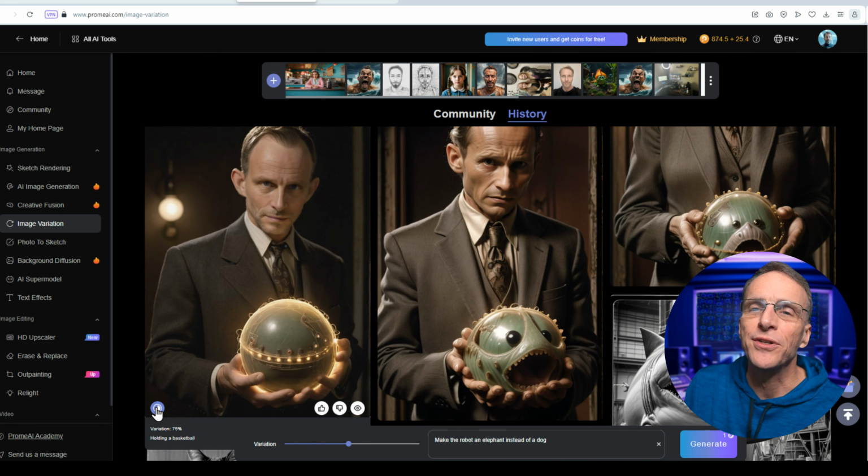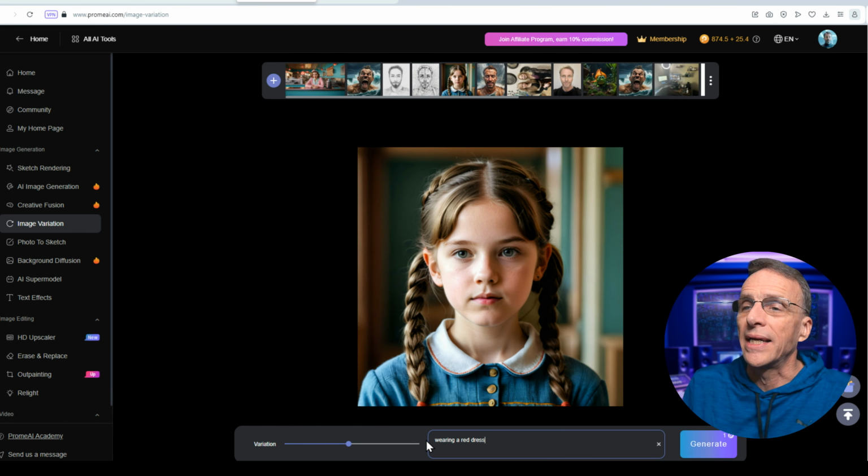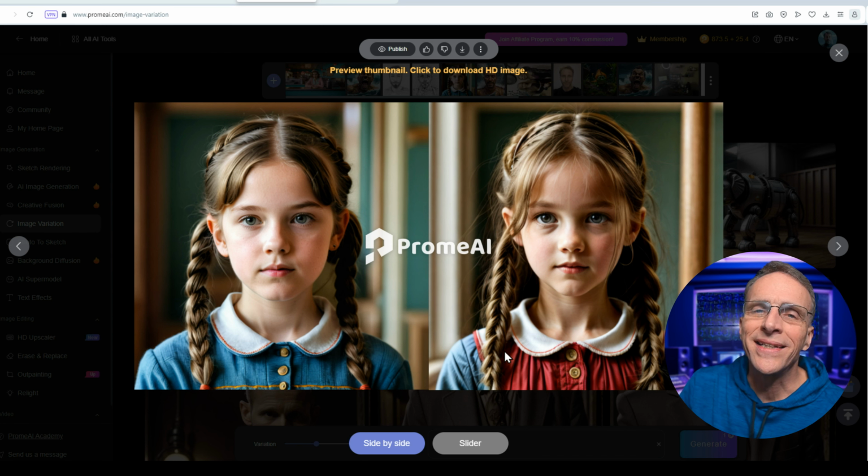Here's another example. Here's the original image, and then the prompt was holding a basketball. So it changed it to this. So the face itself changed dramatically too, because it's not keeping the same model or anything. We'll do another one. We'll say wearing a red dress, and we'll lower the variation, see if we can minimize the impact on the face and still get the red dress. So what we end up with is a pretty different image. There are other ways to get the result we were going for just then where the face doesn't have to change, and we're going to show you that in the AI Supermodel section, so stay tuned for that.